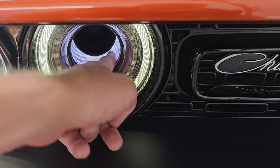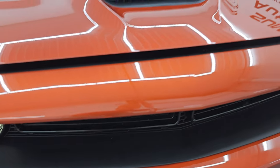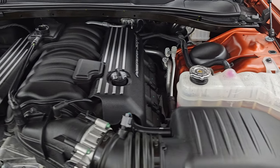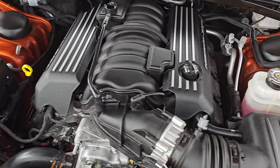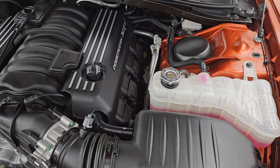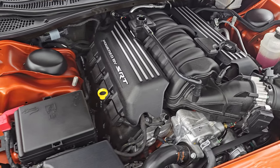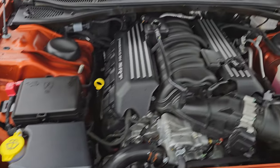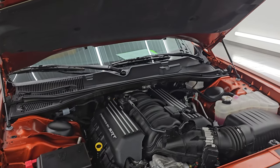HID headlamps, you get the Ram Air on those air intakes there. And under the hood, we have the 6.4 liter V8 Hemi engine, also known as the 392. 485 horsepower engine bay, very clean, runs very smooth. Once again, this car has been fully safetied and inspected by our service shop, has a fresh oil and filter change. All the fluids have been checked and topped off. And this car is 100% ready to go. There is the emissions sticker. You can see the shocks are doing a nice job holding that hood up.